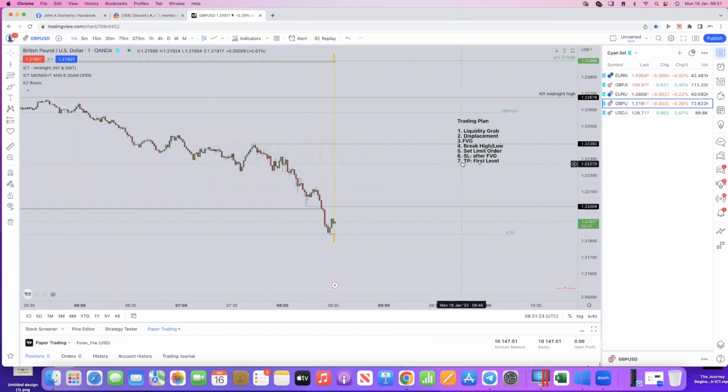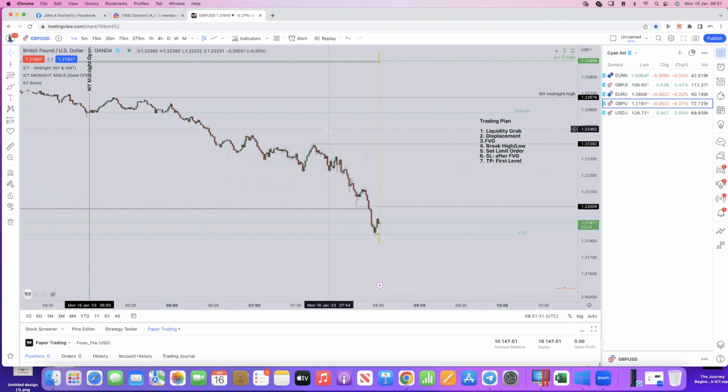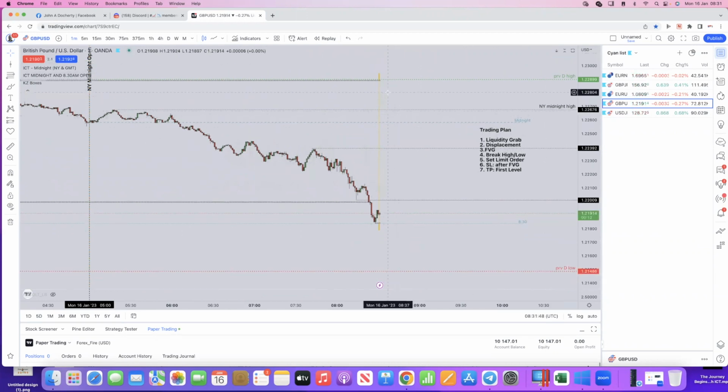And then we can set the limit order and then put the SL underneath the swing or underneath the fair value gap. And then the TP levels, if we do go in for a buy, I'm going to be looking for this level here on the swing, possibly this level here, and also a level up here. Again, I'll probably use these as take partial areas, but overall, we may look for the previous daily high overall.